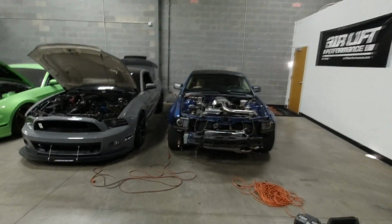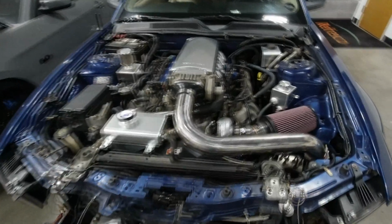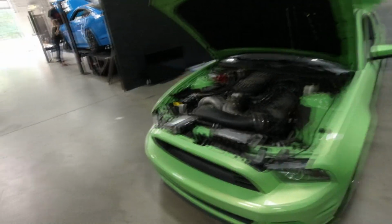There are some other cars in the shop. Really nice turbo 3 valve. This is Chase's car. Another Paxton car.